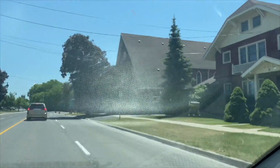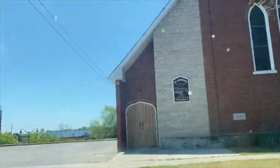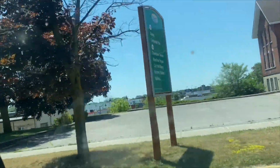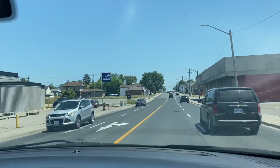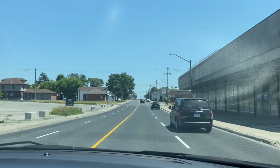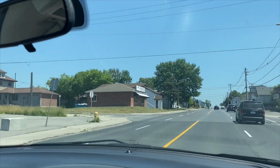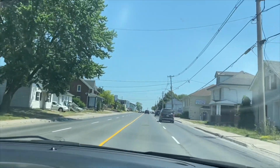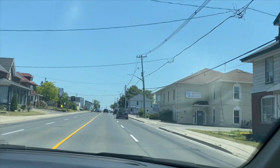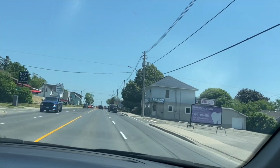Looks like a church right there. It's a Presbyterian church. So this area does look a bit developed. We have KFC, Walmart. There's a nail store. I am thinking about having a nail salon, so I am looking at where the competition is.